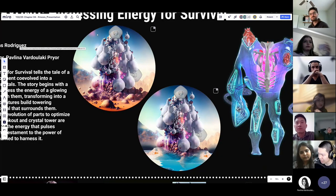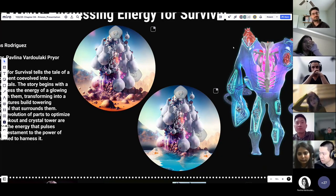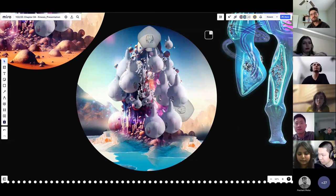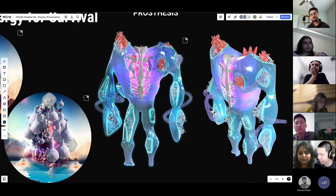The story begins on an icy planet where a mutation of creatures started to harness the energy of a glowing crystal at the heart of the planet. The environment itself was evolving along with them, transforming into a glowing landscape of crystal and light. These creatures adapted into the environment of what you see today, the prosthesis.